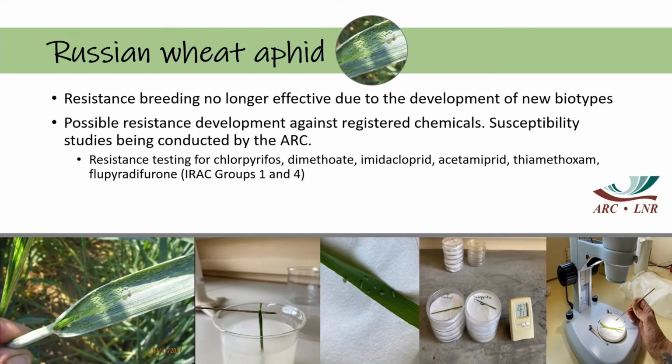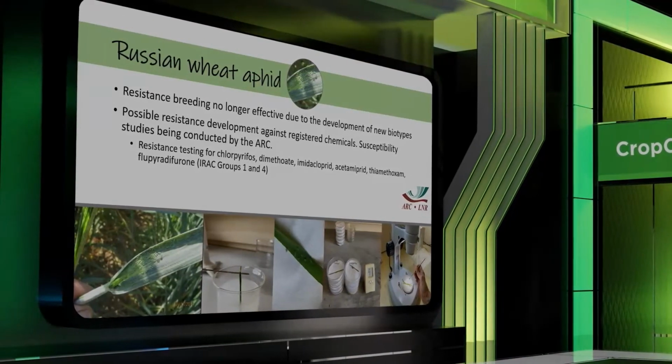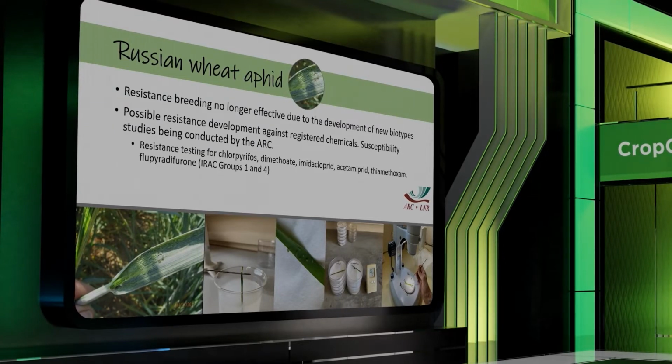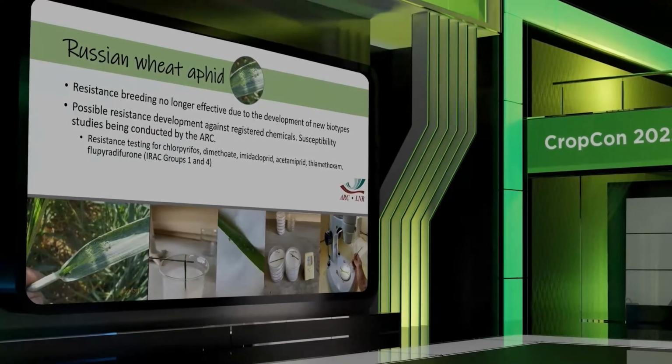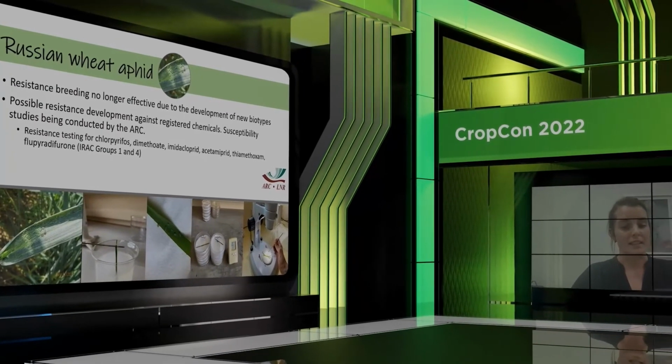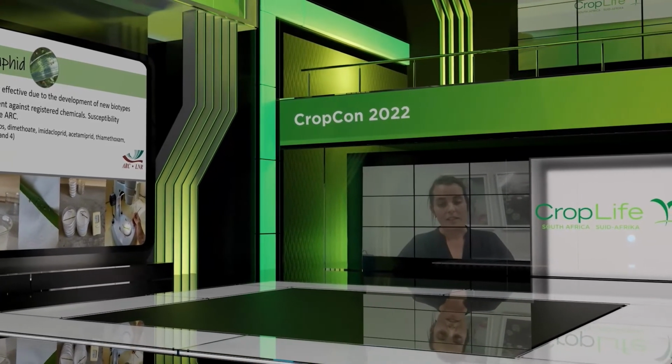The Russian wheat aphid used to be controlled by resistance breeding of wheat cultivars, so most of the cultivars were resistant to Russian wheat aphid. However, due to the development of new biotypes of the insect, this is no longer proven to be effective. Consequently, farmers are more dependent on the use of chemicals, and only 2 IRAC groups are registered for the control of this pest on wheat, and there seem to be some problems with controlling the pest with these chemicals. So the ARC, under the leadership of Astrid, is looking into susceptibility studies to determine whether there's any resistance development to any of these chemicals.